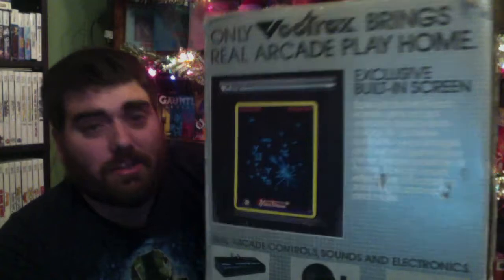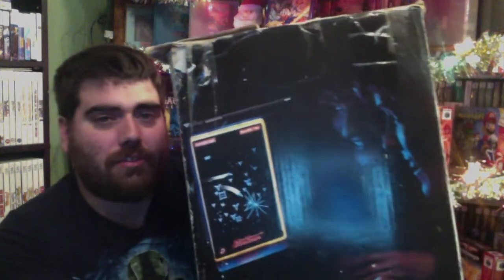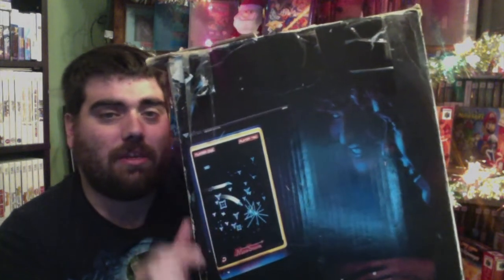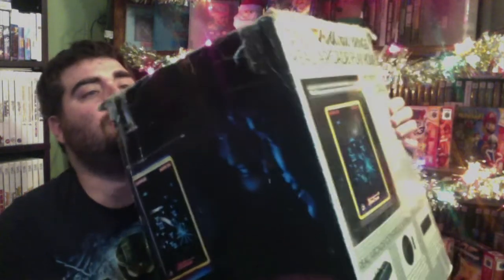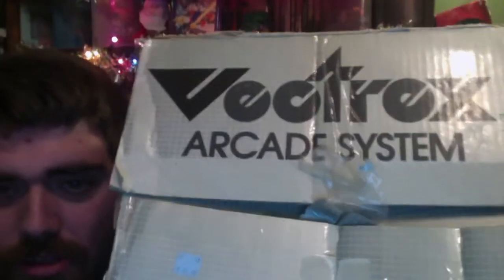And it's all vector graphics, hence the name Vectrex. If you ever watched Lord Carnage's videos, he is an absolute fanboy of this system. But there's a cool picture of a couple playing Vectrex here. The game that comes in it, Mindstorm, is kind of like an Asteroids clone. But as you can see, I'll show you the top here, one of the condition here, but it also shows you what the price is.